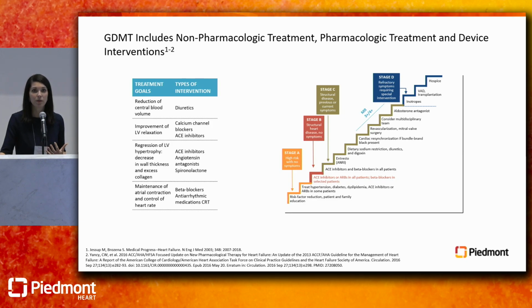Some of these patients have been walking around for years and years with 20, 30 pounds of fluid, and they've just gotten so used to it. They may need to be in the hospital for a week or even 2 weeks to get all the fluid off, but it's imperative that we decongest these patients to a euvolemic state.